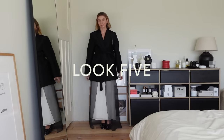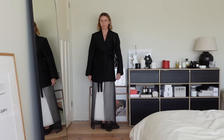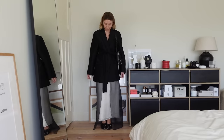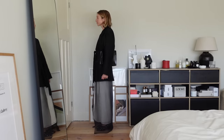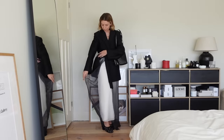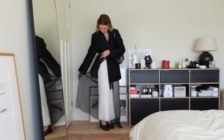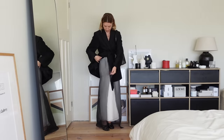And then my fifth and final look is an example of how I have used this fantastic totem blazer in the evenings. Many of you will have seen in the vlogs, I have been using a patterned scarf layered under the blazer, but over the top of a skirt. I'm using that same method here, but I'm using this beautiful sheer overlay skirt from Giorgio Armani. This was part of the secondhand section on Farfetch.